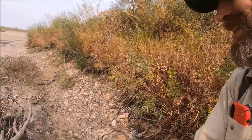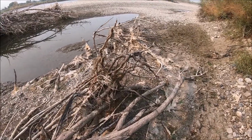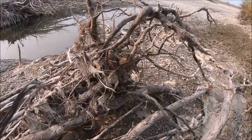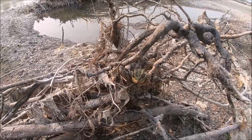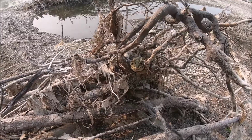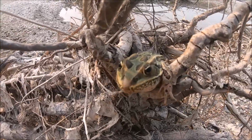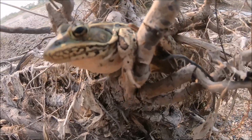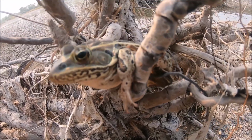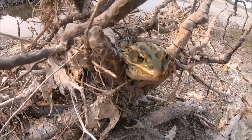That is a huge leopard frog. This large specimen, most likely a female, displays brilliant coloration. Notice the dark spots with light edges. The male leopard frogs can range between 2 and 4 inches, while the females can be a bit bigger.